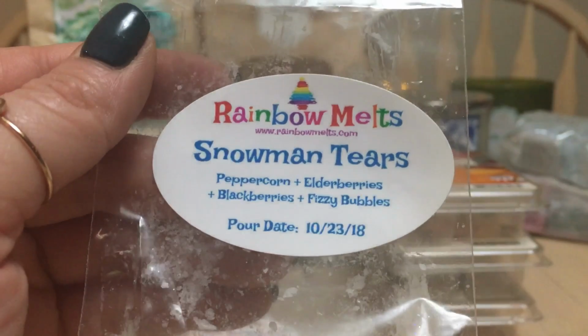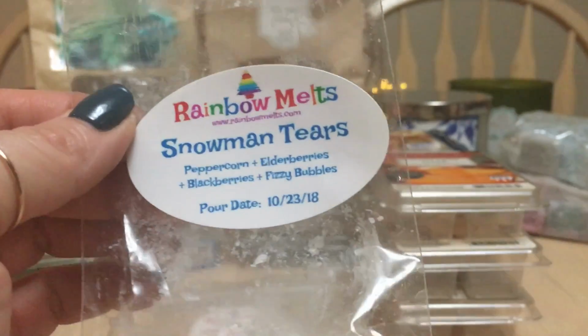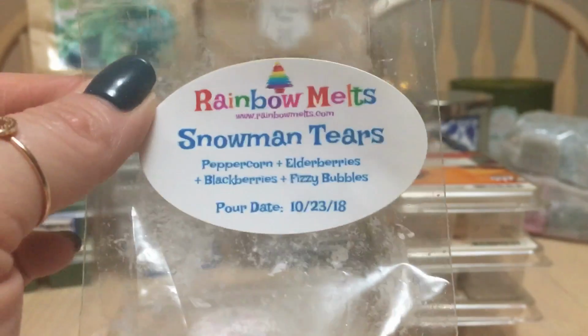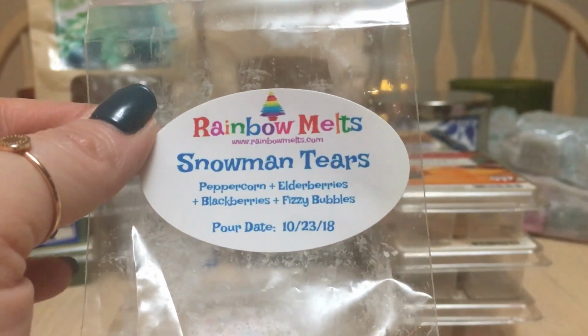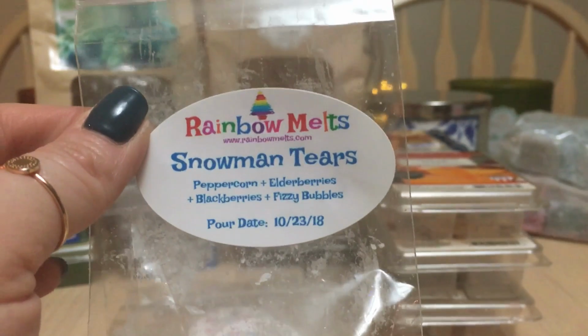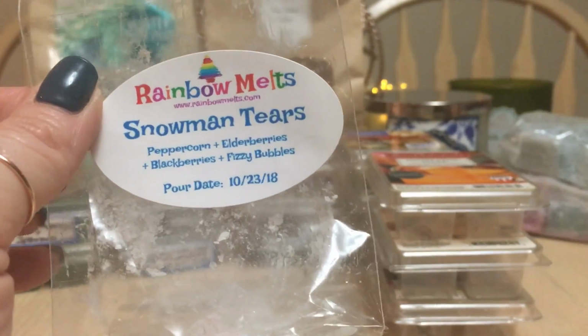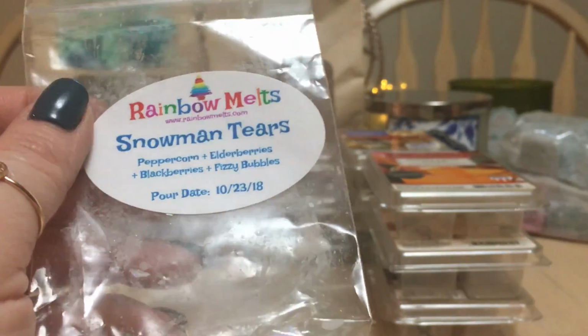Snowman tears: peppercorn, elderberries, blackberries, and fizzy bubbles. Really, really good. Again, Rainbow Melts. First of all, hats off to Crystal for her labels. They have the name, her company's name, the website, the title of the melt, the scent note description, and the pour date. Hands down, fabulous. But also, her creativity is super cool.